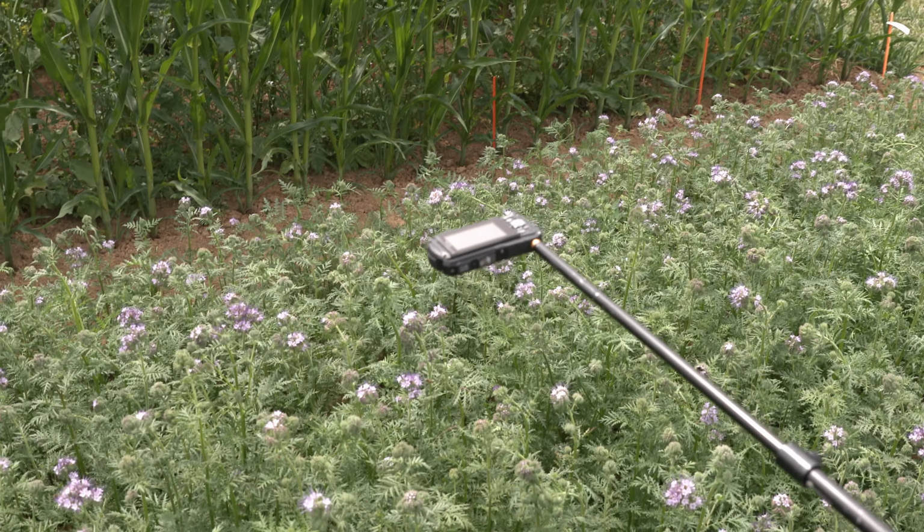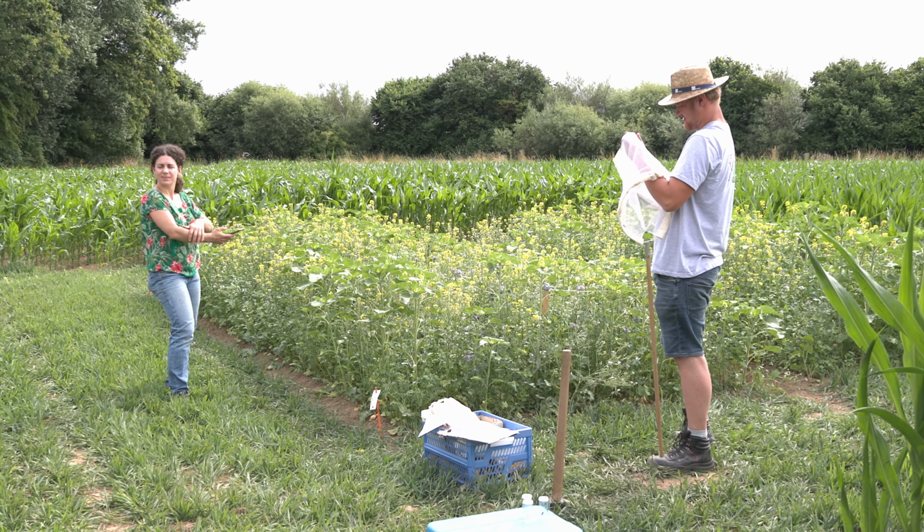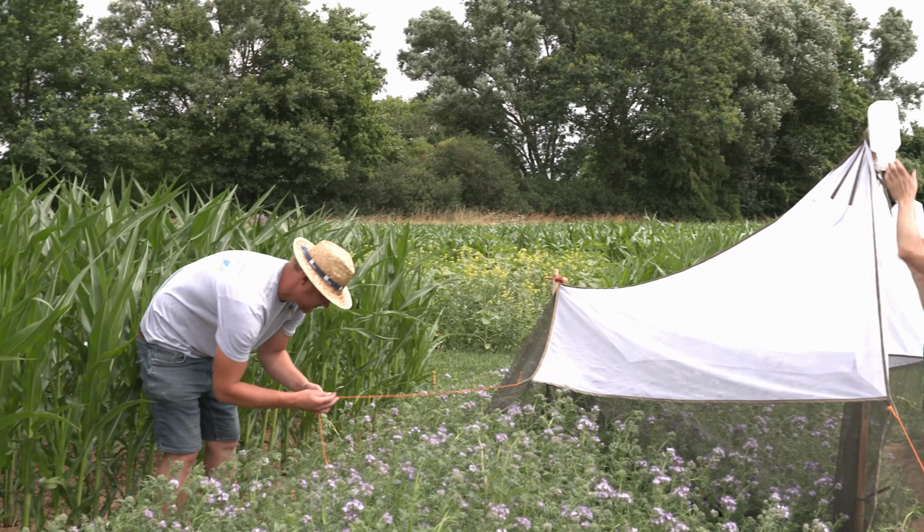Additionally, we test different technologies to quantify insects. For that, we installed cameras and microphones in the field. The audio data, images and videos are then later analyzed with a deep learning tool. Additionally, we conduct classical measurements. We catch the insects with a net and we install traps.